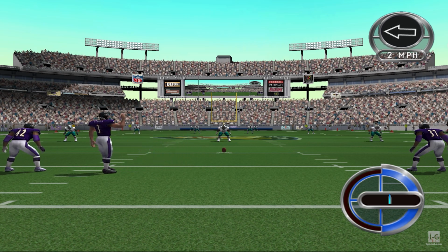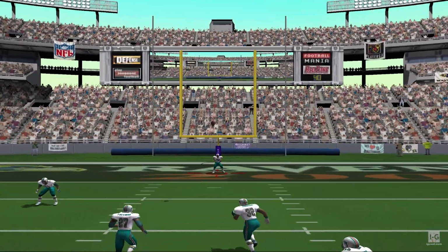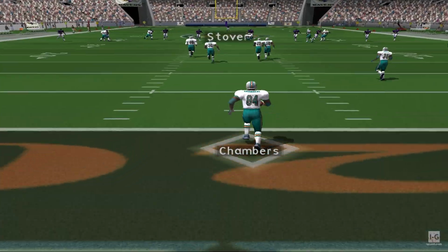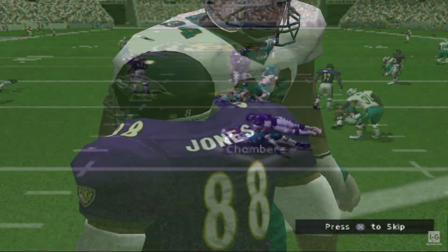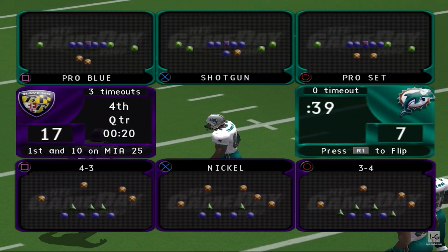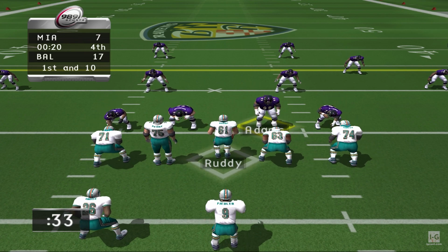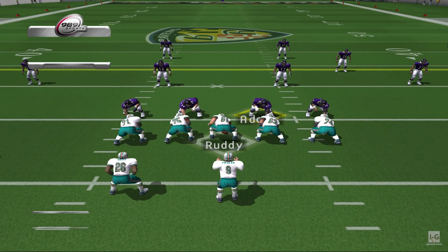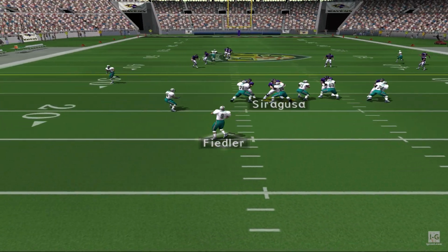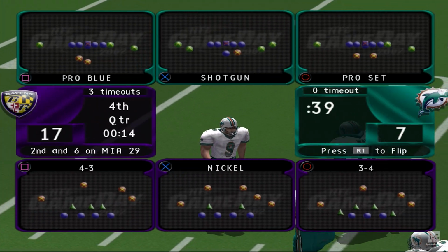Marion awaits the kick. Stover sends it toward the end zone. Number 84 tackled at the 25-yard line. Smith in the backfield. Fiedler outside the pocket. Pass underneath. Complete. Smith out of bounds at the 29-yard line.